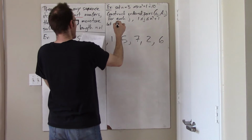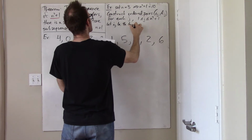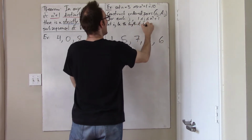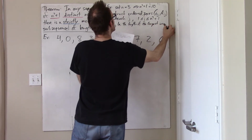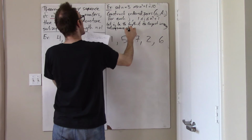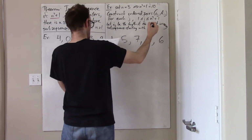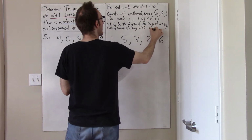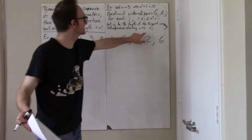Let I sub j be the length of the longest increasing subsequence starting with x sub j, where x sub j refers to the element in the jth spot. So have I done this right? Yeah, I think this notation is good, right?